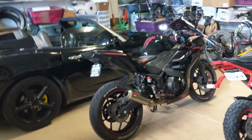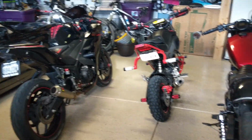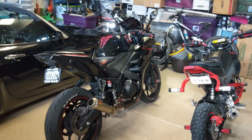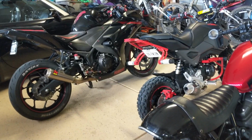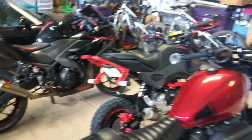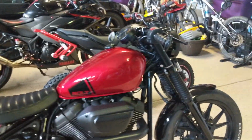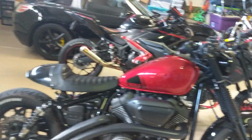So yeah, those are the three monsters of bikes, especially that little one in there. That's the most character. But I absolutely love all these bikes. I still ride all of them. I don't neglect one anymore like I used to. I try to keep a good balance.